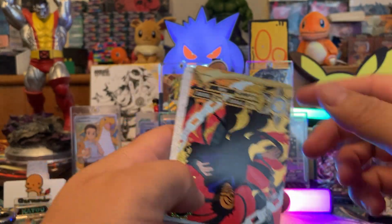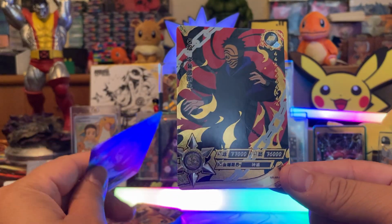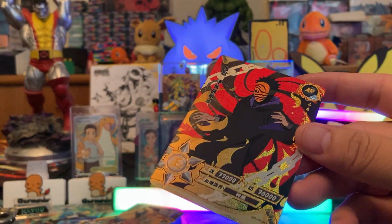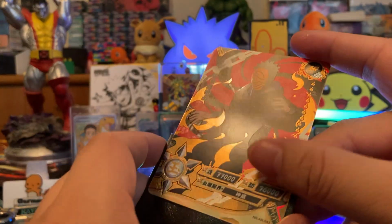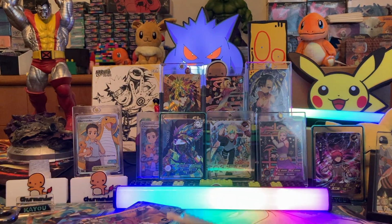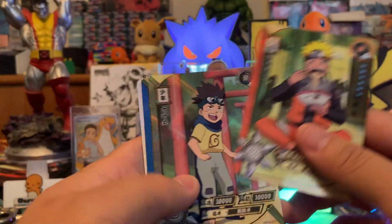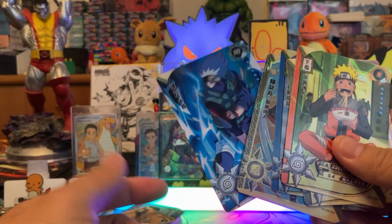We have Toby Maguire. Toby AR. These ARs were actually one of the reasons why I got into Naruto. Just the ARs themselves. They look so good. We got Naruto, Konohamaru, Sasuke, Naruto, and Kakashi.